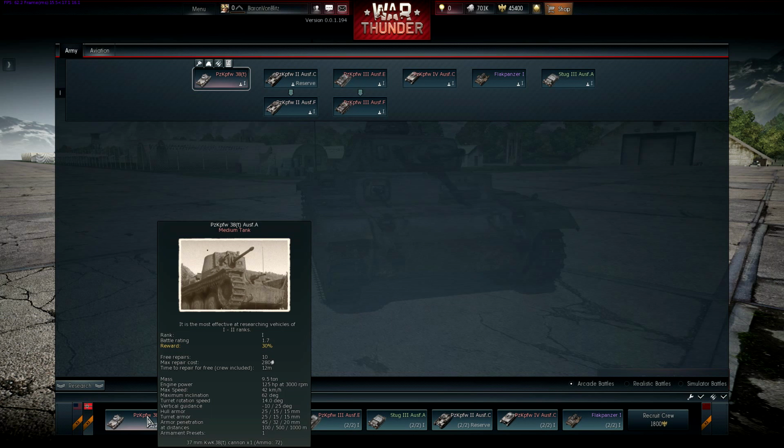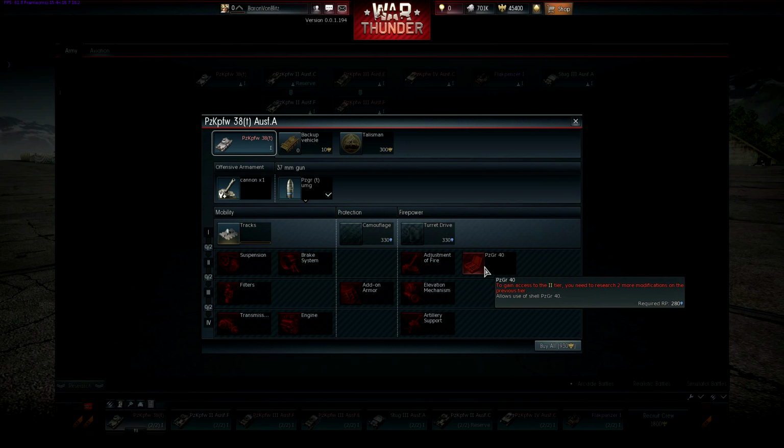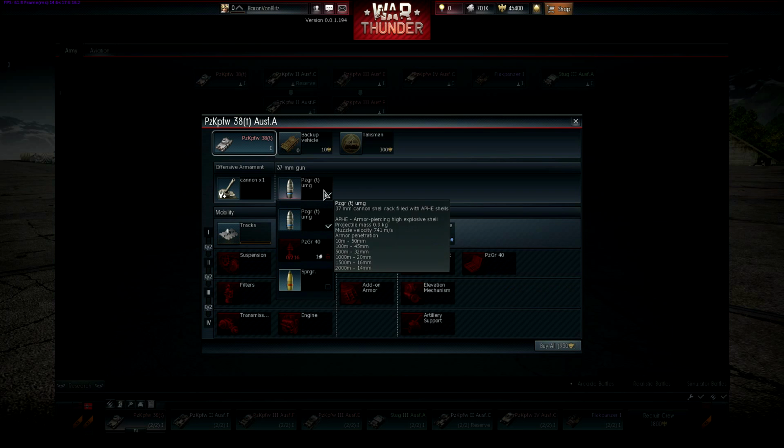It's a medium tank of about 9.5 tons, max speed of 42 kilometers per hour, and it has that 37mm gun, which has penetrations of 45 millimeters at 100 meters and 32 millimeters at 500 meters respectively. Now there's obviously going to be upgrades, and we'll take a look at those. So you can get Panzergranat 40s here, which are going to definitely increase the penetration of this here.